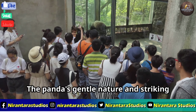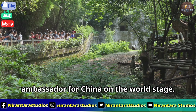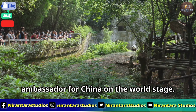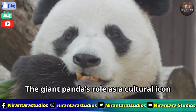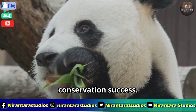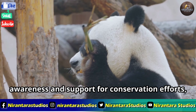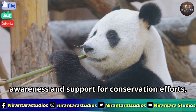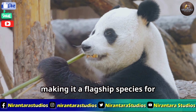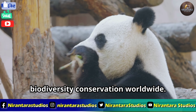The panda's gentle nature and striking appearance have made it a beloved ambassador for China on the world stage. The giant panda's role as a cultural icon has undoubtedly contributed to its conservation success. Its global popularity has generated awareness and support for conservation efforts, making it a flagship species for biodiversity conservation worldwide.